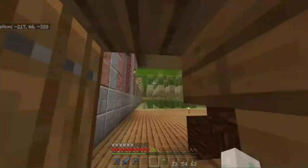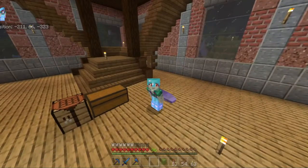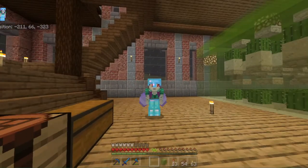And I think to round out this episode, we're going to go up onto the second floor and set up our super smelter. So once I'm up there and have all the resources gathered, we'll build that real quick.